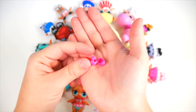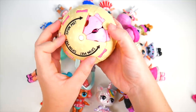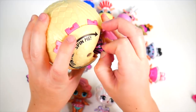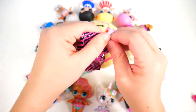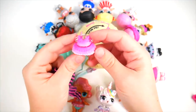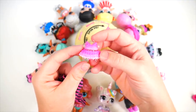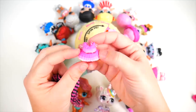Little pink shoes with little pom-poms on the front. Super cute. Time to spin one last time for one more surprise in here. Whoa. Okay, I'm ready for it. It's our outfit. Look how pretty. It's so, so pink and ruffly. I do like ruffles. They're fun.